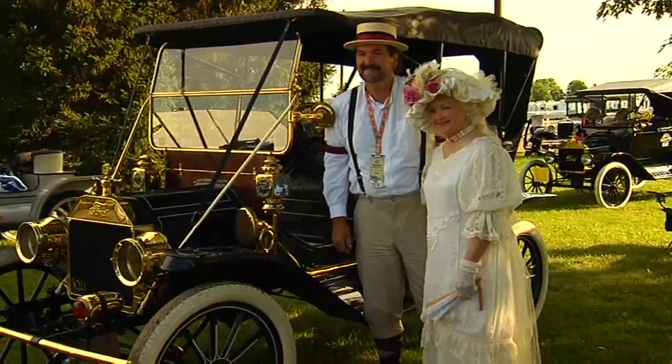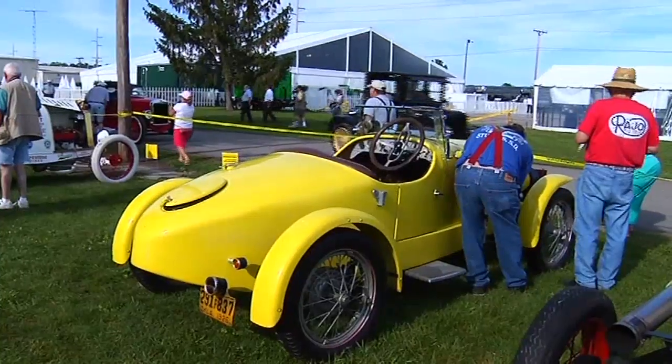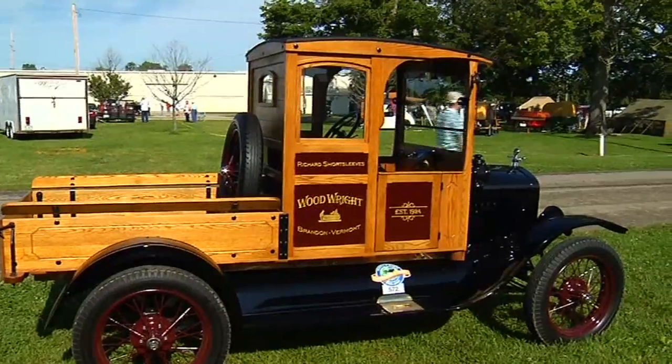The Model T was back then, and is today, synonymous with adventure, capturing the spirit of the open road and all the freedom it has to offer.